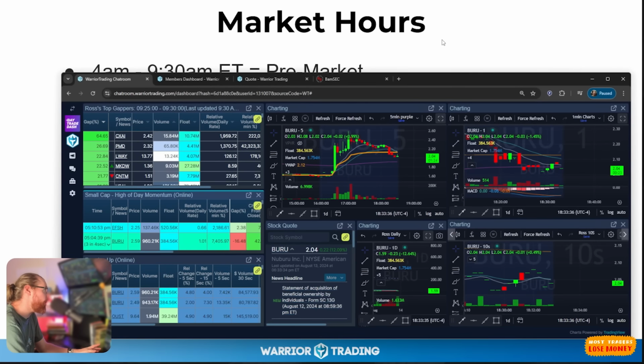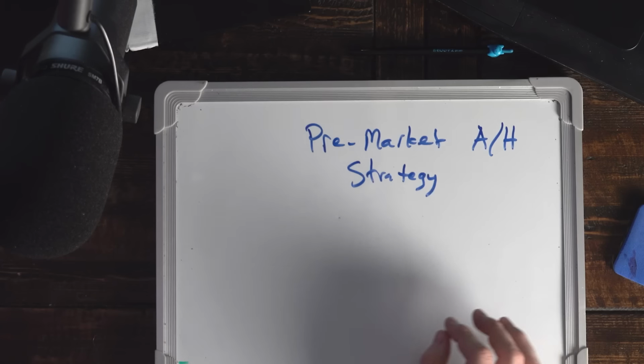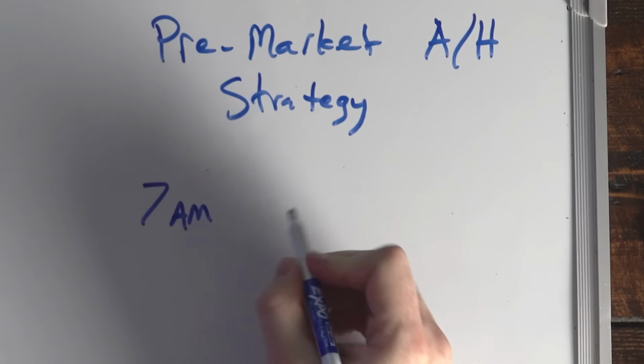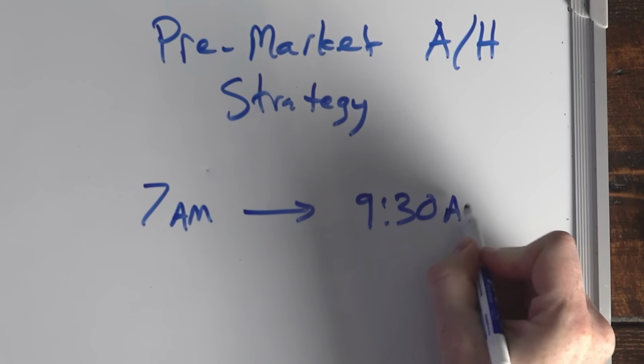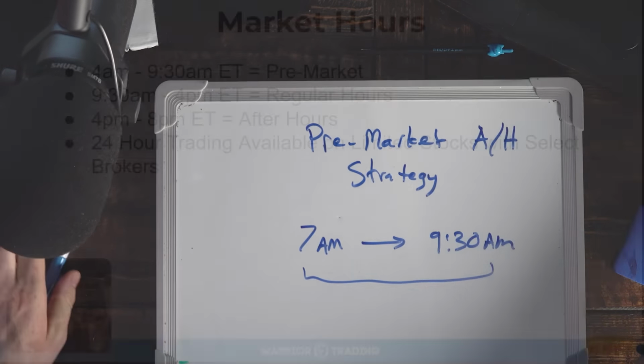And it begins pre-market. While pre-market officially starts at 4 a.m., what you may know from your broker is that most retail brokers don't allow trading before 7 a.m. So 7 a.m. to 9:30 a.m. is our most active pre-market session.